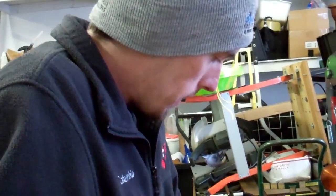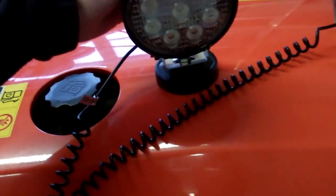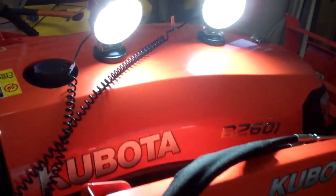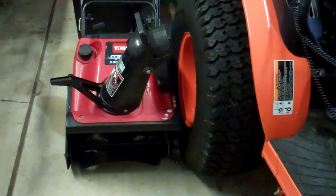But when I was working on this, I needed a little bit more light because it was nighttime. And I just come over here, click them on, and I get plenty of light. So I'm really happy with that. They're super versatile, and they stay where I need them. So just little jobs I've been working on.